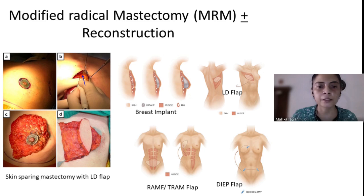Then another terminology you must understand is something called a skin sparing mastectomy. As in this case, there are certain patients, as I was telling, who are carriers of BRCA mutation, who are destined to develop breast cancer. So even before they develop breast cancer, they are advised to undergo, if willing, removal of the breast.